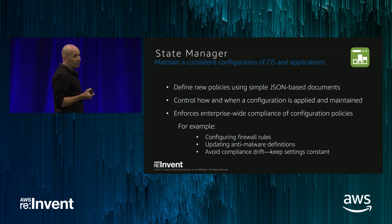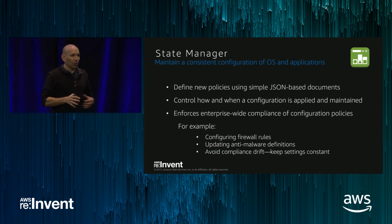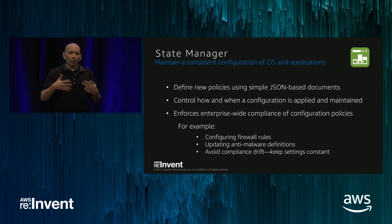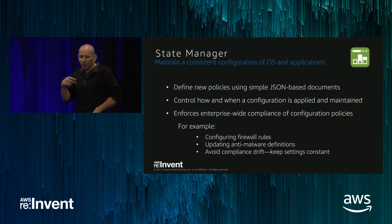State Manager, I think about it very much like group policy. State Manager is not an intelligent tool going, oh, I see somebody did something. What it's doing is it's saying, you said you want the firewall rules set to this all the time. Every time I run, I'm going to go through and change the config files to set the firewall rule to whatever you've set. Just like group policy does, right? Group policy brings down these settings, changes registry files, and sets it the same way every time it runs. That's what State Manager does.